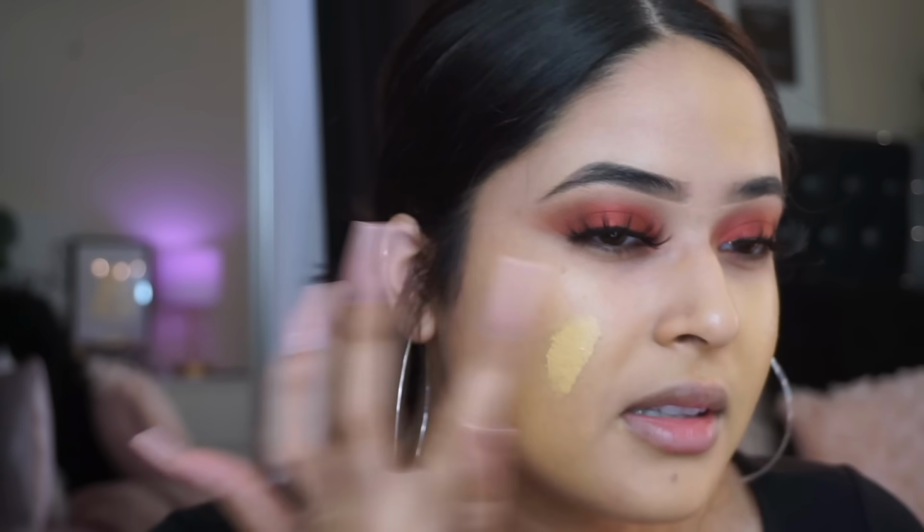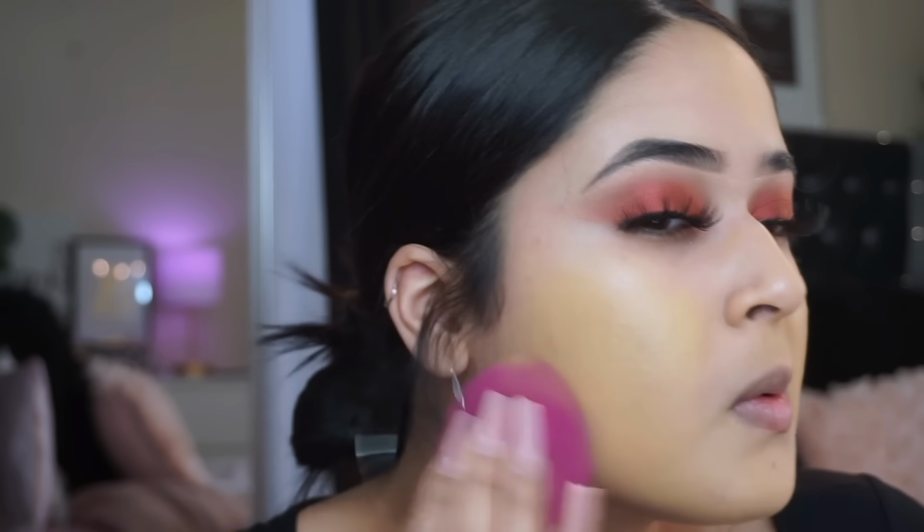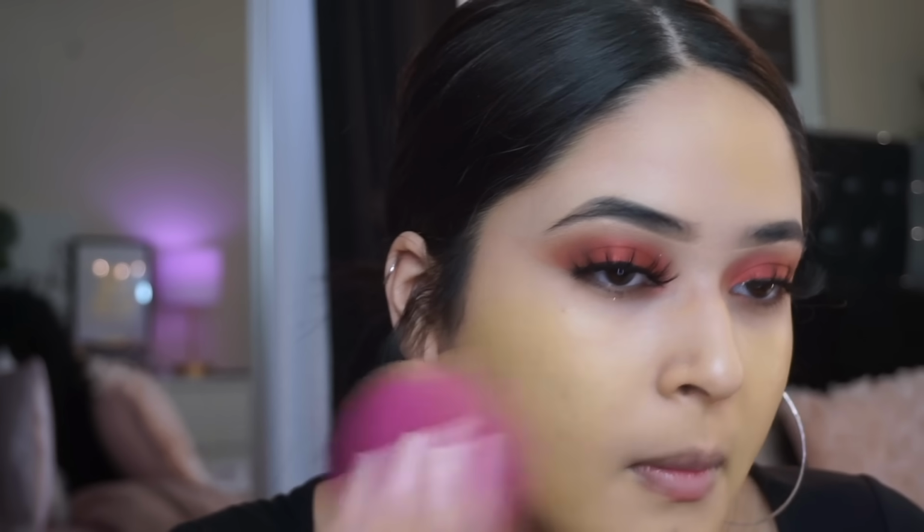It's pretty thick, look. But it doesn't feel heavy. Usually thick foundations like that will feel heavy on the skin, but this one feels pretty lightweight. I do agree on that. And then let me blend it out again. So far I'm actually impressed.